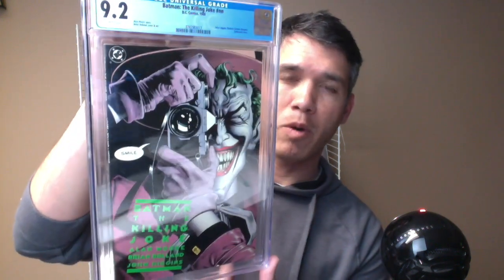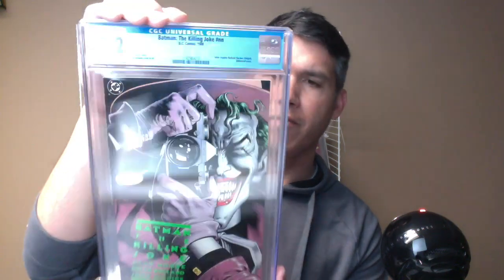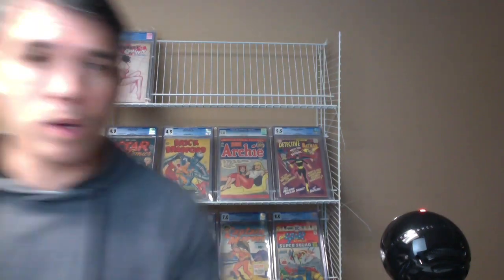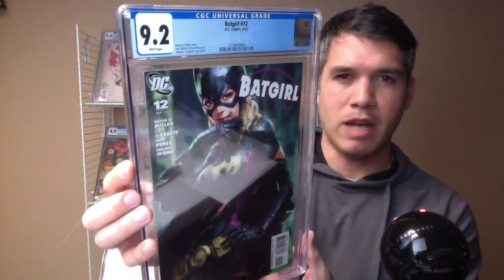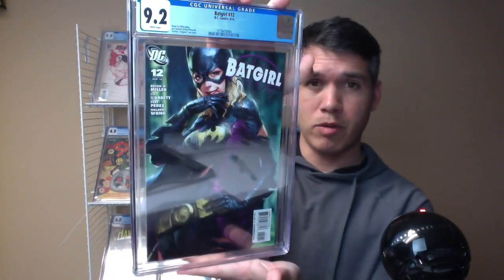The Killing Joke from 1988. Alan Moore story, Brian Bolland cover and art. Really, really fantastic classic read. 9.2 White Pages. And the one that's going on the wall, I've got another copy of this. Very, very awesome book. This is a Batgirl number 12, 9.2 White Pages from 2010. Art Germ cover, really great Art Germ cover.